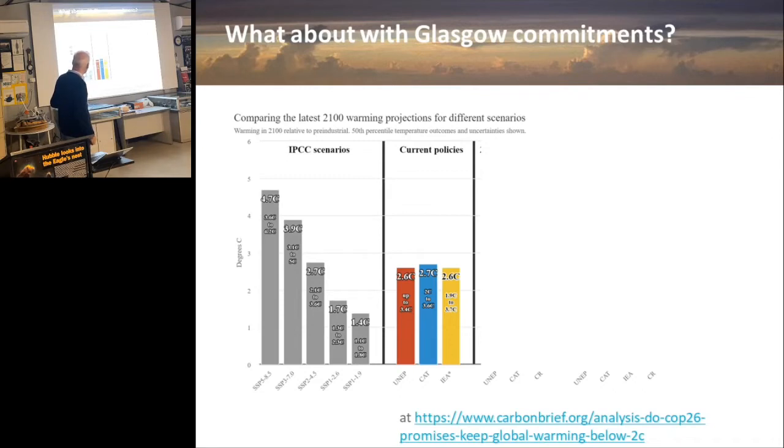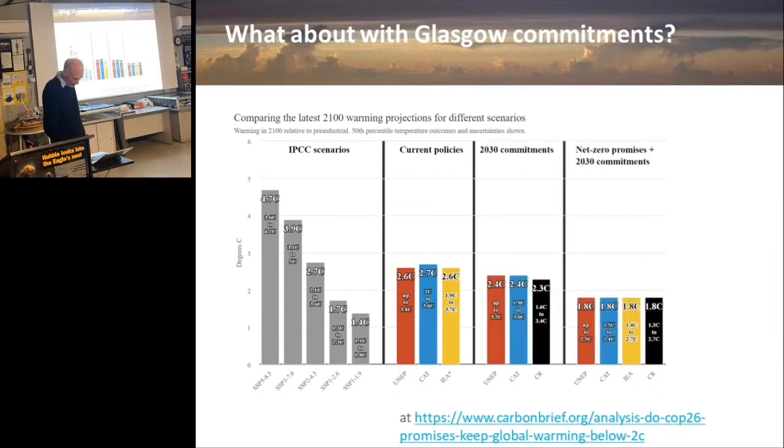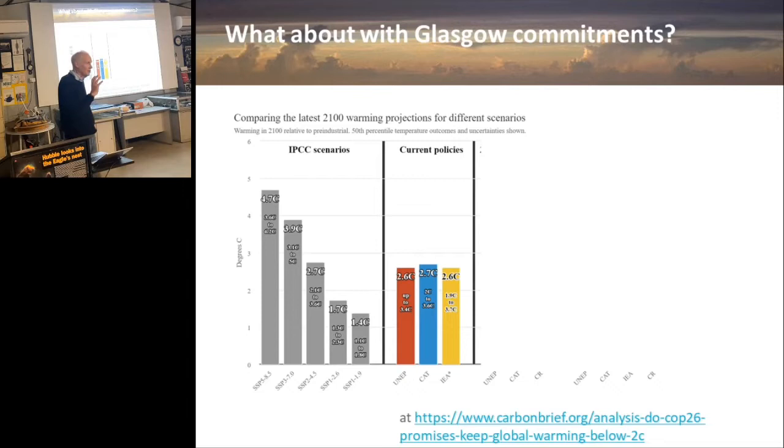So the current policies, and what I mean by current policies is what's actually legislated by countries. So sort of pre-Glasgow, you know, some countries like the European Union, we're going to get to net zero by here, and by 2030 we're going to cut this. So legislated policies that are likely to happen result in warming of about 2.6 or 2.7 degrees. These are just three different groups that have estimated it. This is the UN group, and there are other groups that have made this estimate. So just three different estimations.